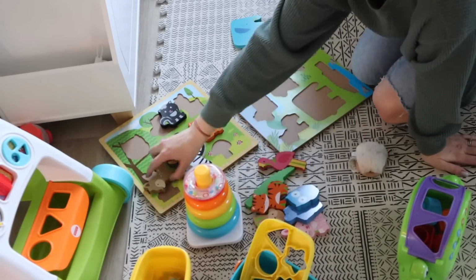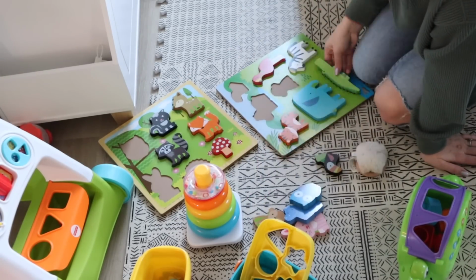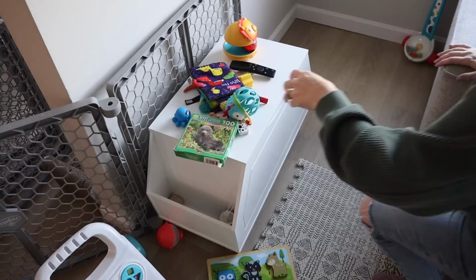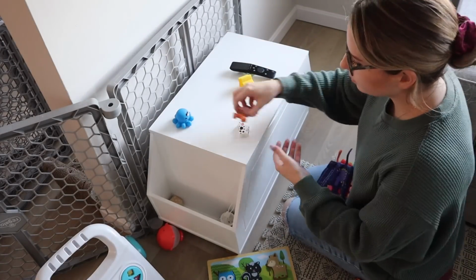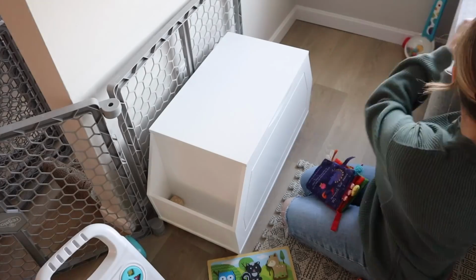We were given multiple of these puzzles for Christmas, and while I really like them a lot, they're a big mess for us right now because Sutton doesn't really understand yet what to do with them, so he just throws them around. So I'm putting away 2 of those and I'm only going to keep 1 out going forward.